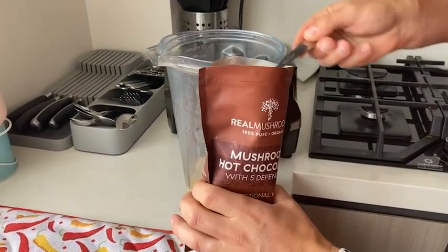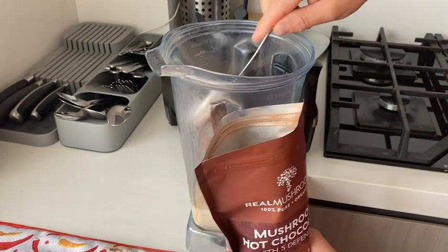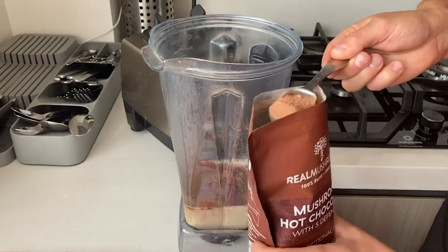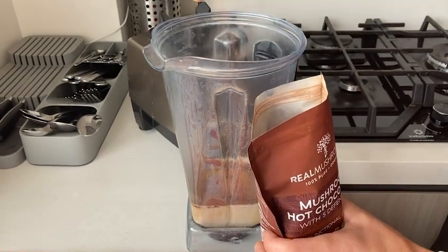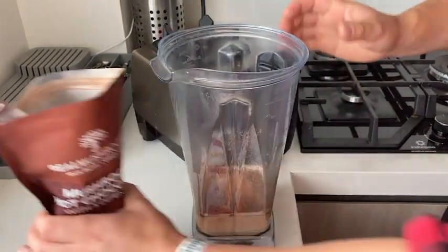Now, a few things that I love about it is one, you get 500 grams of mushrooms per serving. So mushrooms have been known to really help your body, help you to be healthy. So this is one way to get all those good nutrients in your body without having to eat a bit of mushroom every day. I also love it because it's organic.